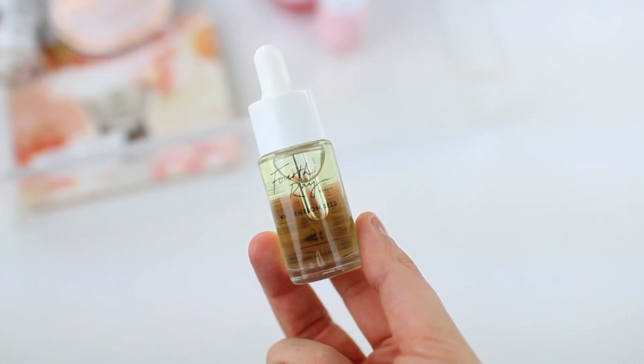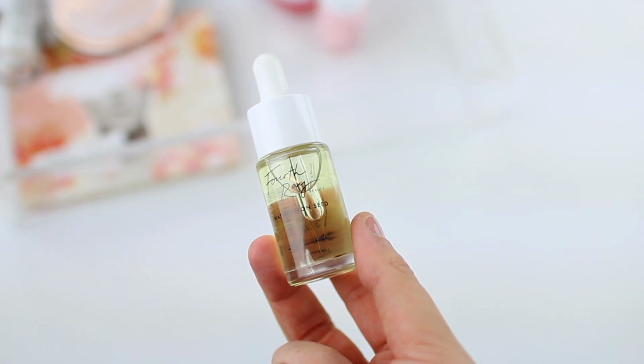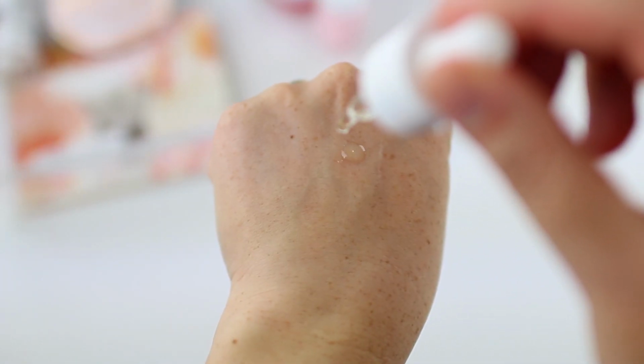This one did come in a set with the watermelon face milk and the watermelon seed oil. So you can buy this set if you want to try out some of the Fourth Ray Beauty skincare products. This is ColourPop's sister brand. I've actually been enjoying both of these.